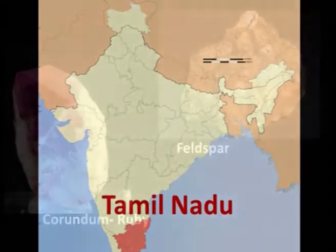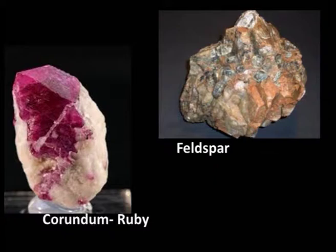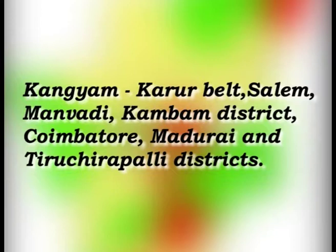Tamil Nadu. Corundum ruby, feldspar and chrysoberyl are the prominent gemstones available in the state of Tamil Nadu. The color of ruby varies from purple red to deep red with a fair percent of good quality. Deposits of ruby are found in the Kangyam Karur belt, Salem, Manwadi, Kambam district, Coimbatore, Madurai and Tiruchirappalli districts. Some distinguished quality star ruby has been found in Karur. Sapphires in brown, grey, greenish yellow and black, some with asterism, have also been reported here.